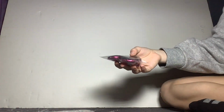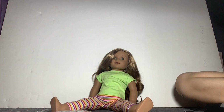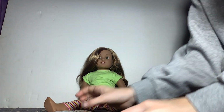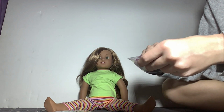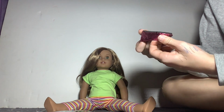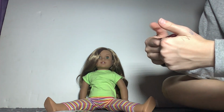And there's the bag. So first, in their pink shoes, these little sparkly pink shoes. Oh wait, let me go get Leah real quick. Okay, so here's Leah. The first thing in that bag are some pink shoes, and they did get a little deflated inside the bag just because they got smushed in shipping, so I had to inflate them a little bit. There's me doing that right now. But they're really cute. They're pink, and they have pink glitter all over them.